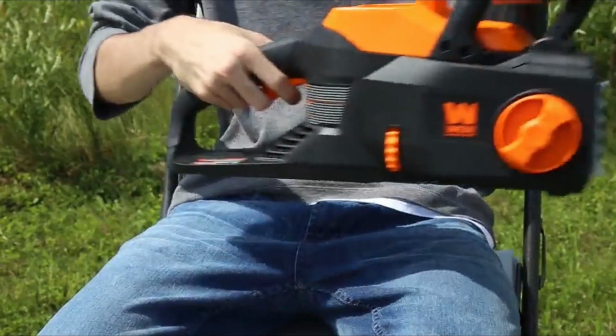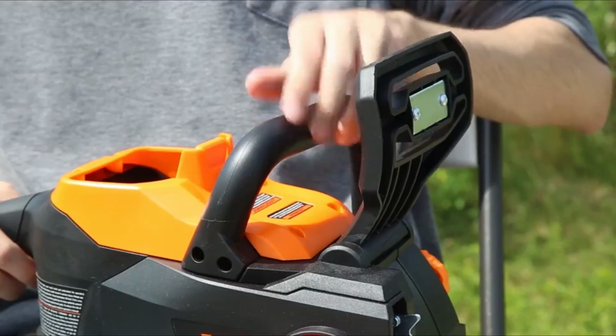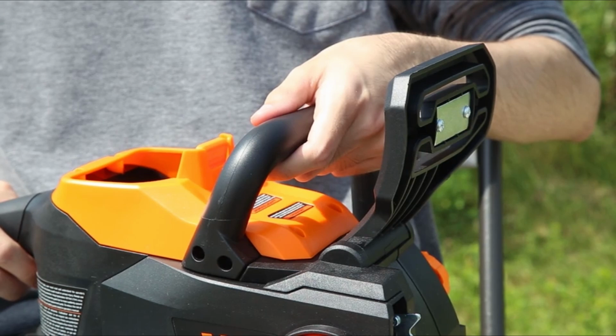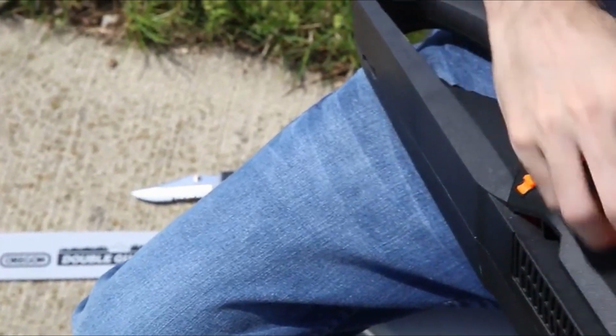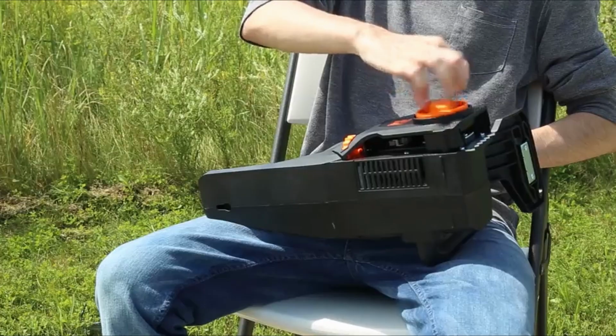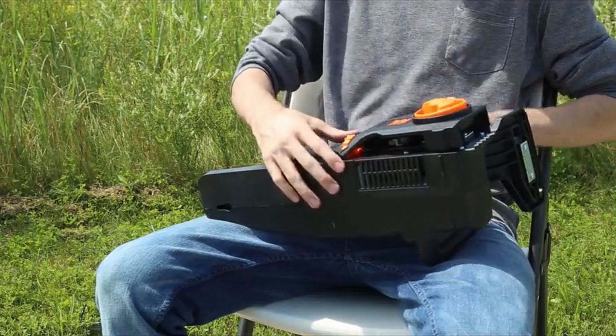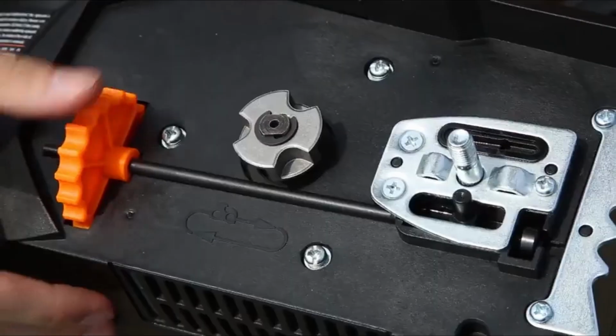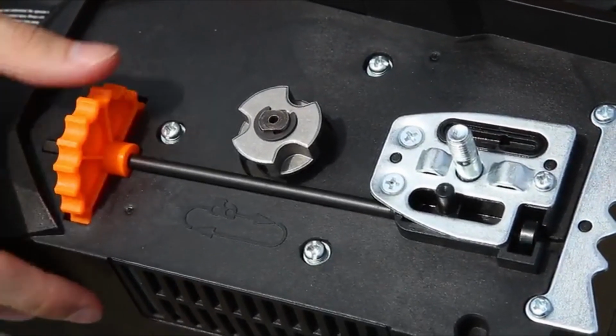Effortless power with brushless motor. One of the key highlights of the WORX Cordless electric chainsaw is its brushless motor, meticulously engineered to maximize both torque and the unit's lifespan. This innovative design not only ensures a powerful and efficient cutting experience but also eliminates the hassle associated with the maintenance of traditional chainsaws.